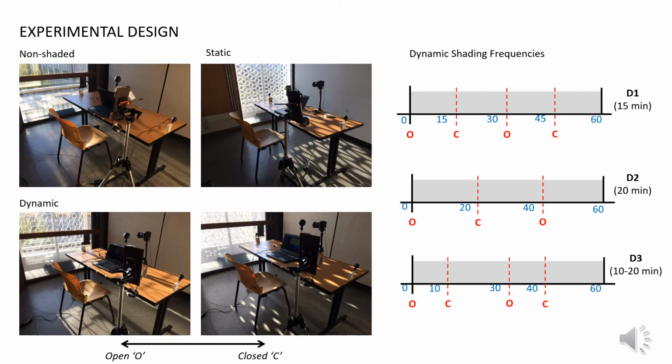The non-screen, static and dynamic screen conditions were tested during morning hours for the single occupancy setup. The dynamic condition was tested with 3 movement frequencies. Beginning with the open condition defined by O, the dynamic screen panels were altered every 15 minutes, or every 20 minutes, or every 10 and 20 minutes during a testing hour on a typical sunny day of summer in Eugene. These movement types were named D1, D2 and D3 respectively.